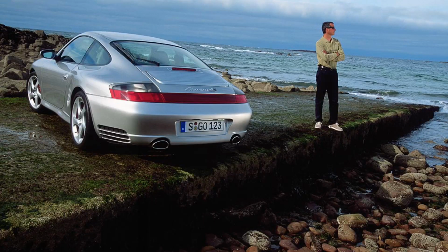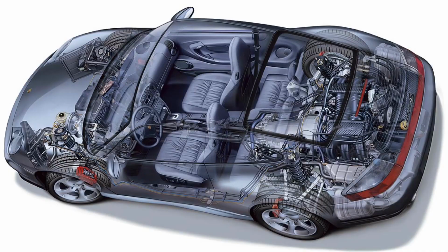So here are the pros and cons, and actually we're going to do cons and pros of the 996 generation 911 Carrera 4S. Con number one, all-wheel drive maintenance. The all-wheel drive system is great, and that's why you get a Carrera 4 and a Carrera 4S, but it adds additional maintenance. There's a front differential, and things can go wrong.